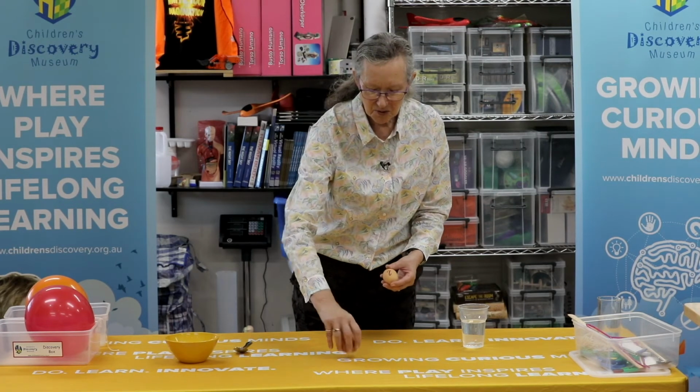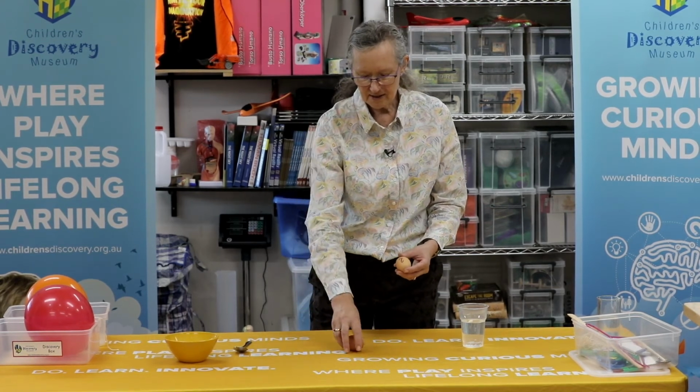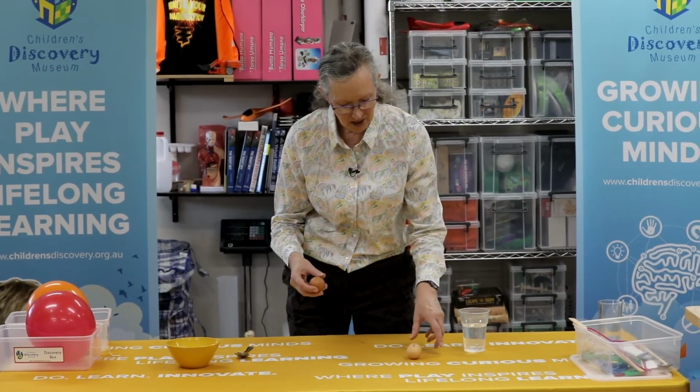So this egg that's boiled is solid all the way through, and when you spin it on the outside, it will spin really well. The raw egg, which is still mushy in the middle, doesn't like to spin.